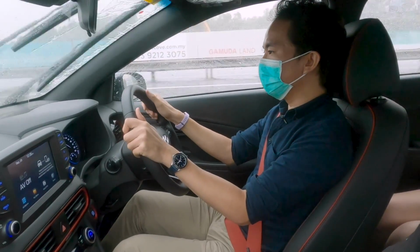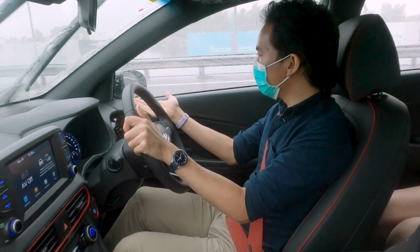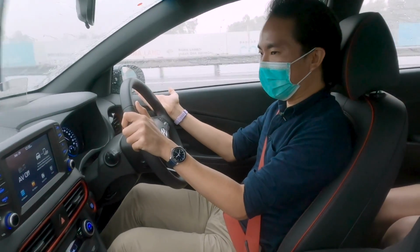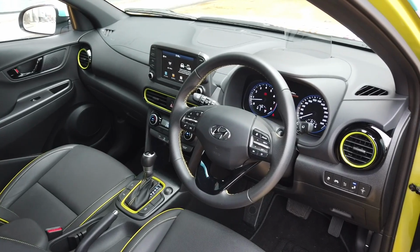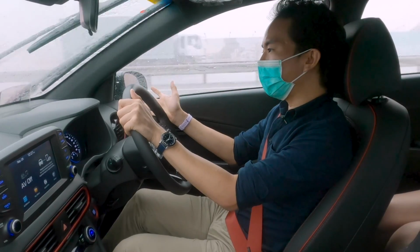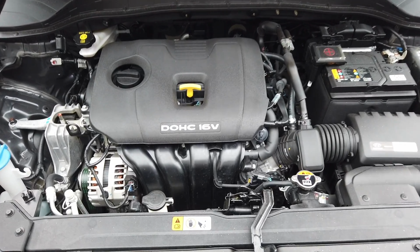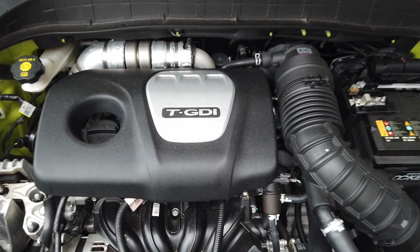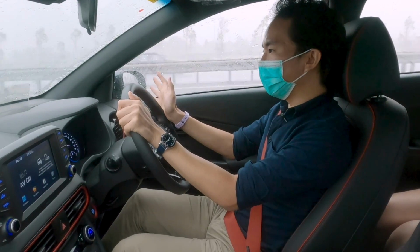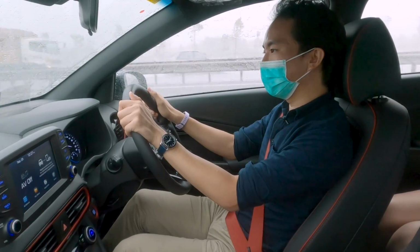So I'm sure by now you've seen lots of photos of the Hyundai Kona. You've seen the design and the interior and so on. And so you also know that the car is available in 3 variants and also with 2 power plants as well. You've got a 2-litre naturally aspirated 4-cylinder engine as well as the 1.6-litre turbocharged engine. We don't know much about pricing, but we do know it will start from around 115,000 ringgit.